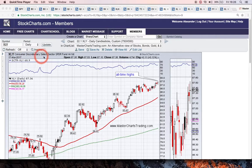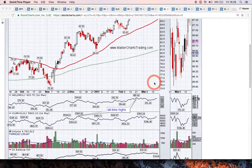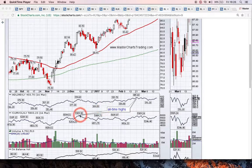Here is XLY, consumer discretionary. This is probably as economically sensitive as it will get, and you can see that it is at all-time highs just this Friday. So this is showing very strong appetite for risk, in my opinion. There is a little bit of a divergence here, a little bit of a bearish divergence, especially with the volume.